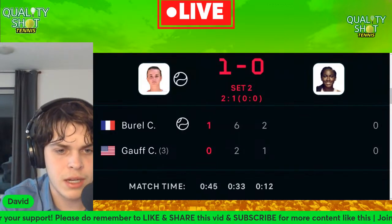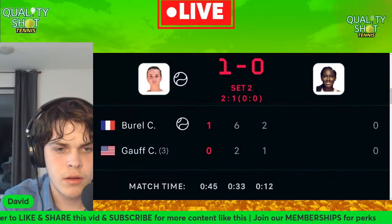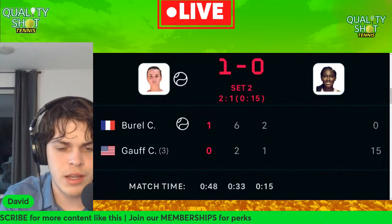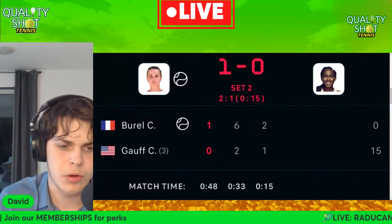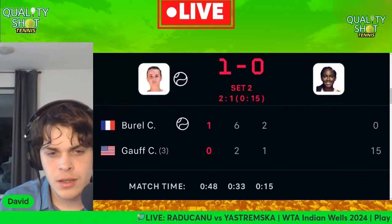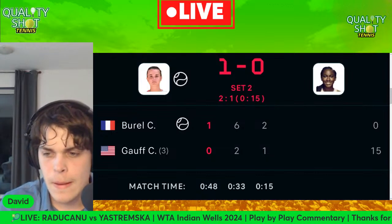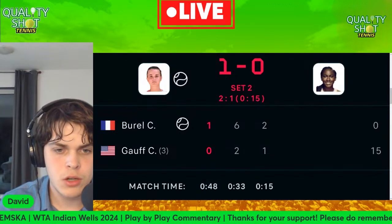Backhand Burrell to backhand Gauff. Forehand Burrell. Forehand Gauff. Forehand Burrell. So much open court to go into, but decides to go in behind, and I think indecision caused that forehand error for Burrell. She went into the forehand with a lot of topspin and then decided to go in behind just for some reason. You've got to make Gauff run there, I think.